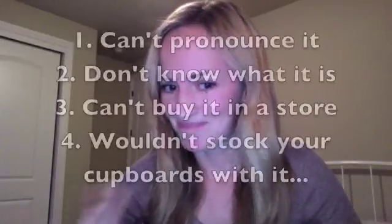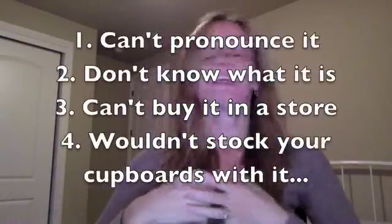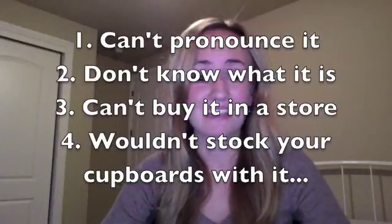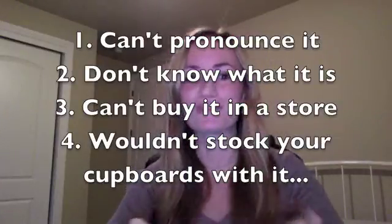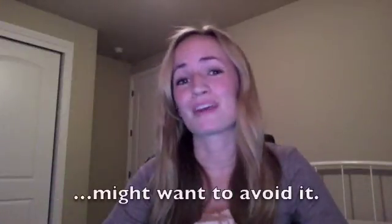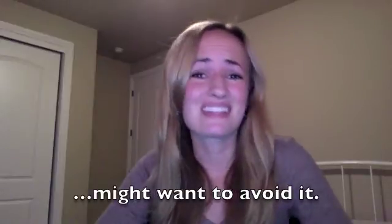Actually, I'm working on writing an ebook. It's coming out pretty soon. And I have in it my label reading rules, which go kind of something like this. If you can't pronounce it, don't know what it is, can't buy it in a store, or you wouldn't stock your cupboards with it, it's probably something you should avoid, within reason.